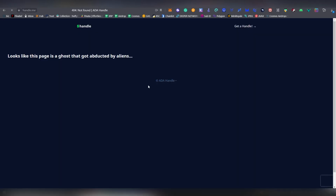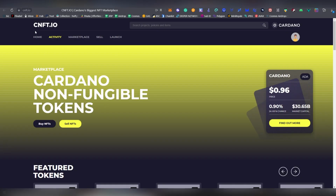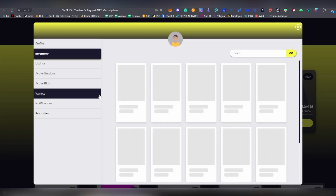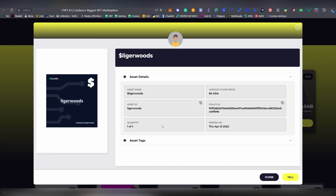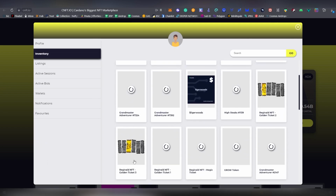And then you can click it, and this now works as the handle here, and below you're going to see the actual Cardano address. Now we can go into CNFT, which is an NFT marketplace, and there you can sell or buy these NFTs that you have received. And here we have the Liger Woods, and we can set it to sale if we want to sell this domain.